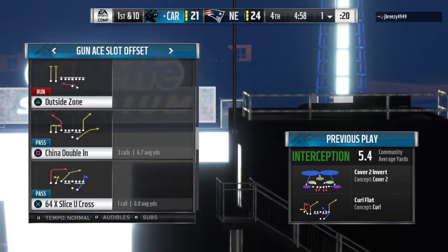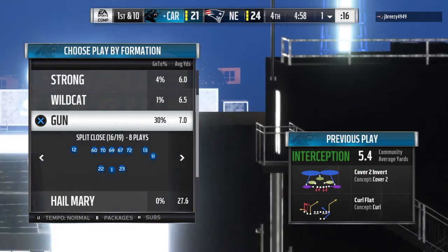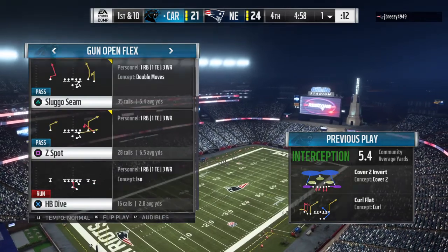Just in general, when you're passing in the fourth quarter with a lead, no matter at what point, you got to be super careful. Got to be careful, and sometimes you can be so careful that you end up running yourself into an error.